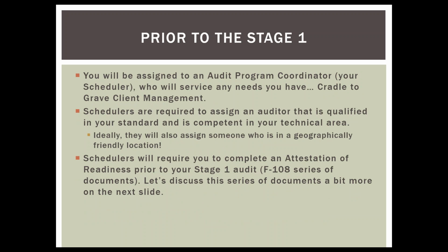Now, once you're under contract, you will be assigned to an audit program coordinator. You will most likely refer to that person as your scheduler. Now, the intent of having a scheduler is that that person is going to manage your interfaces with Perry Johnson at all phases. They're going to be the ones to touch base with you prior to the audit, assign the auditor, follow up with you afterwards, address issues that come up during the audit, or get you over to someone who can.